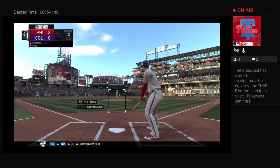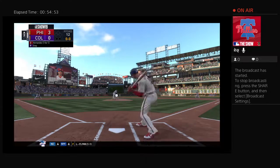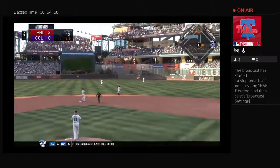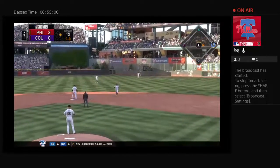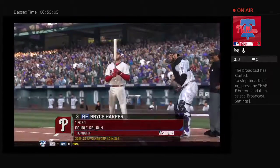Leading off for the Phillies. Taking in now for Philadelphia, Cesar Hernandez. He reached on a single in his first try. Line towards center field, and that's in for a base hit, his second in as many trips to the plate. So the Phillies get a man on to start out the inning.